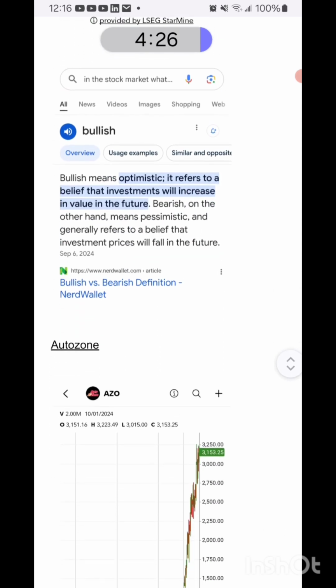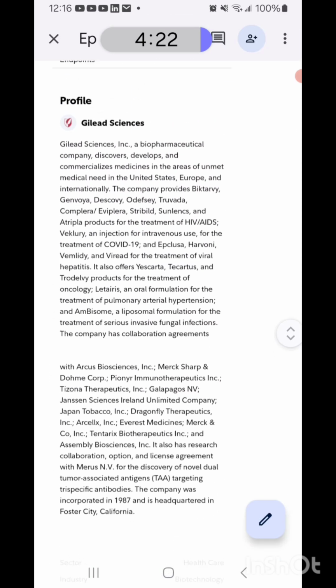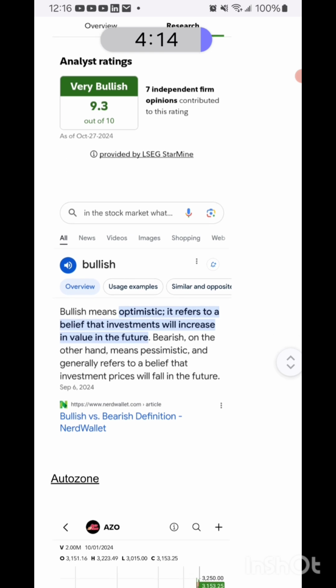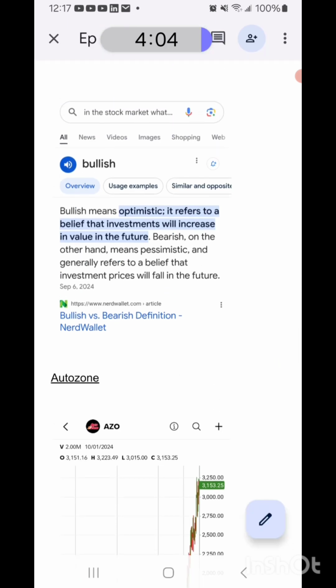Let's see what else. Gilead Sciences, they're saying that it is currently bullish by 7 independent firm opinions. And when it's bullish, it means optimistic. It refers to a belief that investments will increase in value in the future. You have bearish and bullish. If the analysts are bearish, that means they're pessimistic.